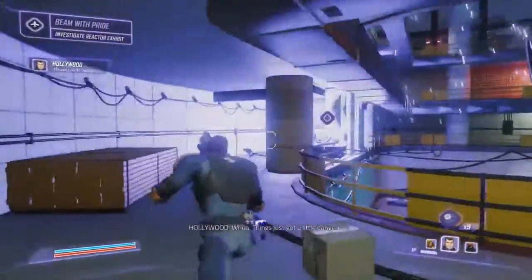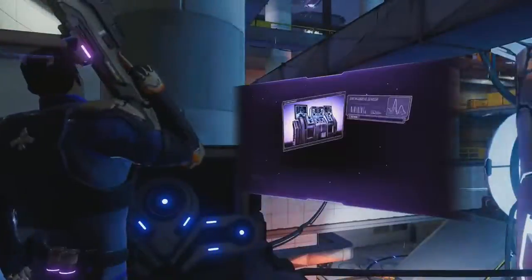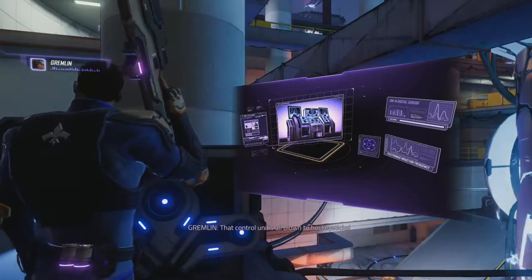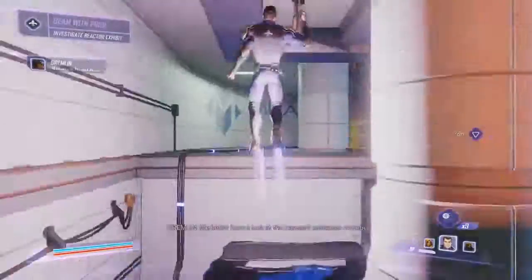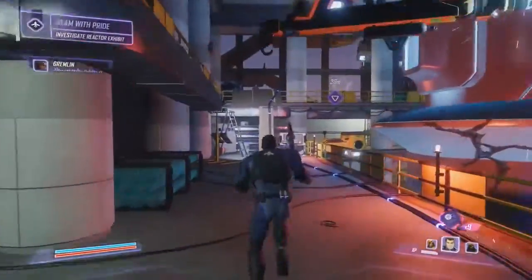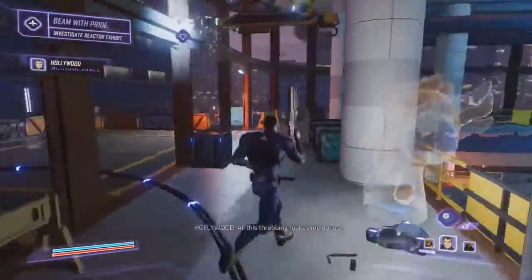Whoa! Things just got a little dangerous. Ooh! Let's check it out. Uh-oh! Legion's overloading the reactor. That control unit's all blown to hockey sticks. We better have a look at the transient cavitation chamber. Where would I find a transient cavitation? Should be further up a ways. Don't know how the heck they got this contraption working. All this throbbing makes me queasy.